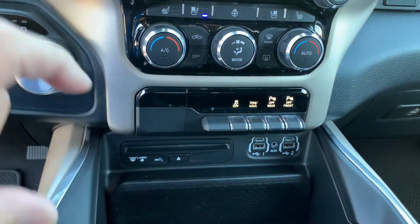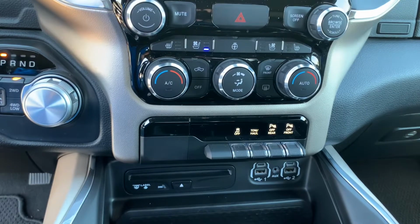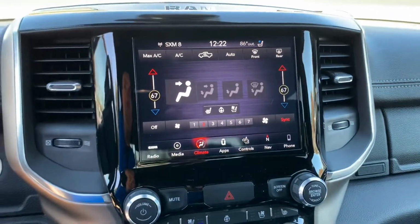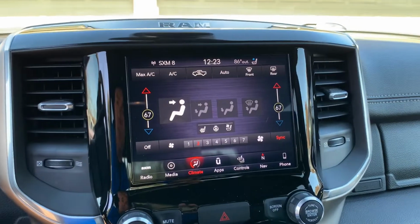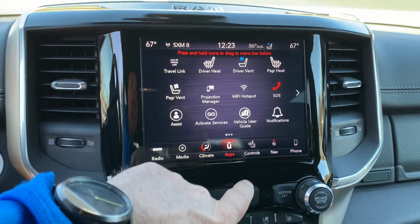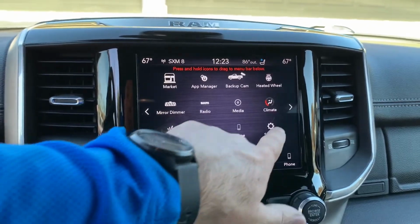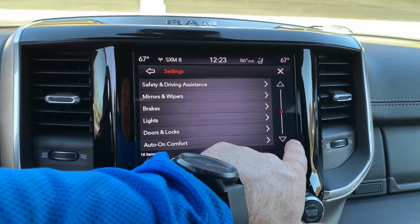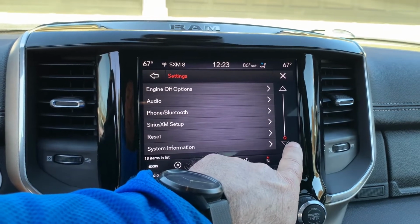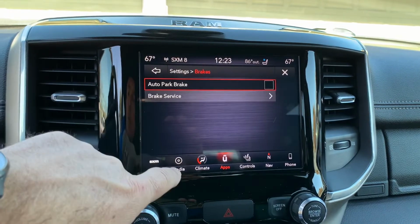I did find out that I was having an issue where when I backed up out of the driveway, the brakes would engage. And so there's a setting, which I just found out this morning through a Facebook RAM group, that if you just go to your apps and then go to your settings, and then there was a setting in here for, I don't think it was brakes. Anyways, there's a setting in here where you can turn off the brake control.